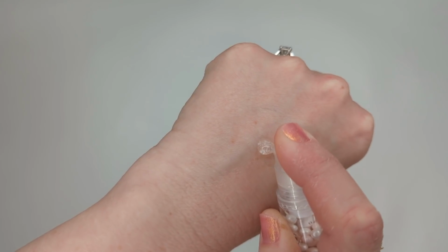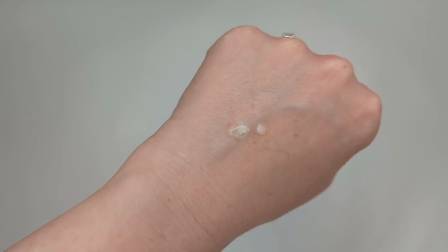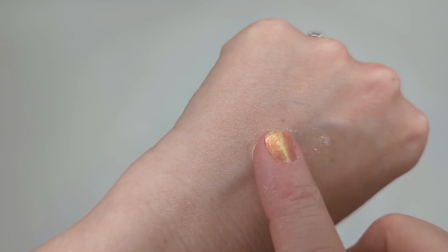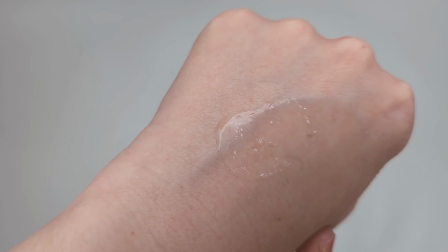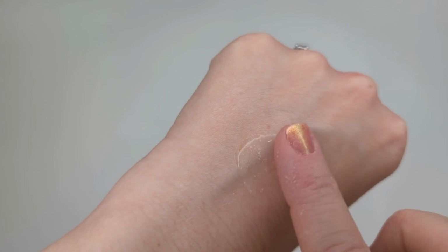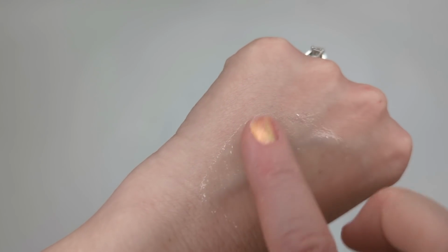It's kind of like a serum primer, but when it comes out, you can kind of see that little bead crushed up in the gel. Like if you look closely, there's some white in there. But as you work it into your skin, the little pieces of the pearl, I was assuming they were just gonna kind of melt and make like a pearly glow, but they don't. Those little chunks of the pearl just float around and they don't absorb at all.